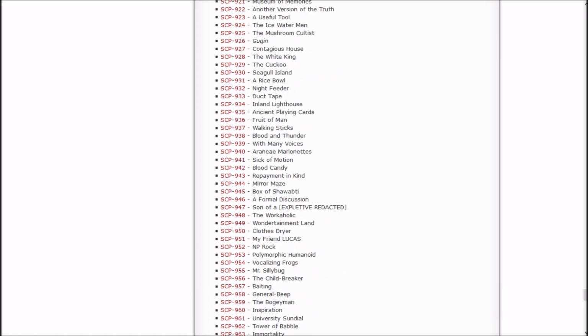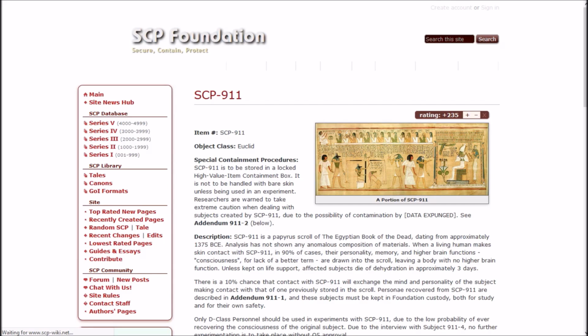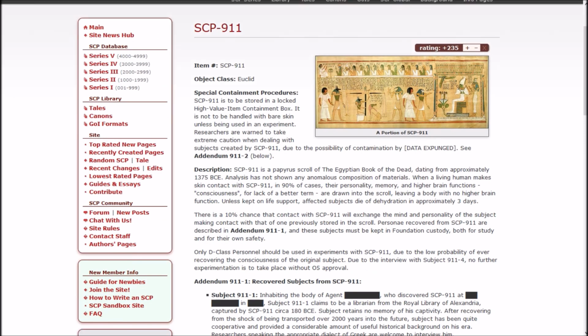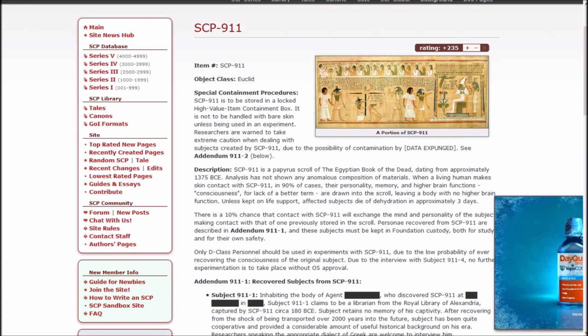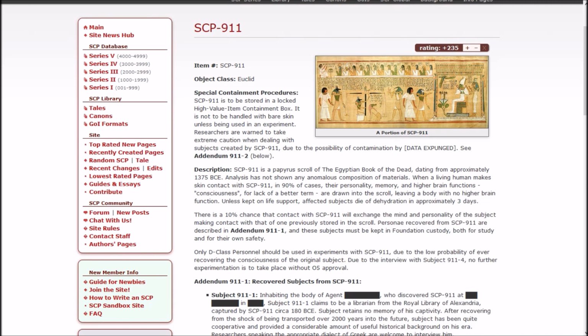Yeah, okay, so. Let's check out that there Book of the Dead. What's it going to be? Better not be Keter. Okay. It's Euclid. SCP-911 is to be stored in a locked high-value item containment box. Dayquil? That seems like a bit much for Dayquil. Okay. It is not to be handled with bare skin unless being used in an experiment.